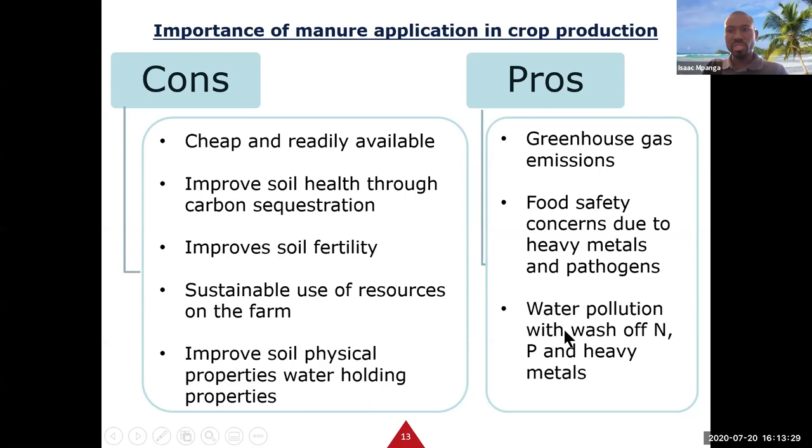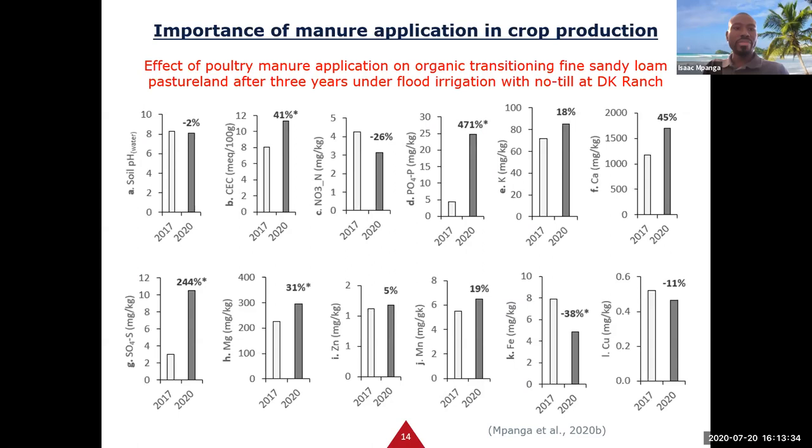So here is an example of manure application at the DK ranch. The gray bars that are not filled in are the analysis that was done before the application of manure started at the field. And these other bars, the 2020, it's after 3 years of manure application.